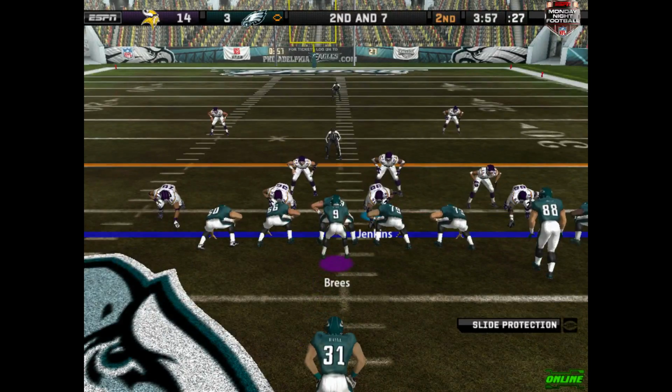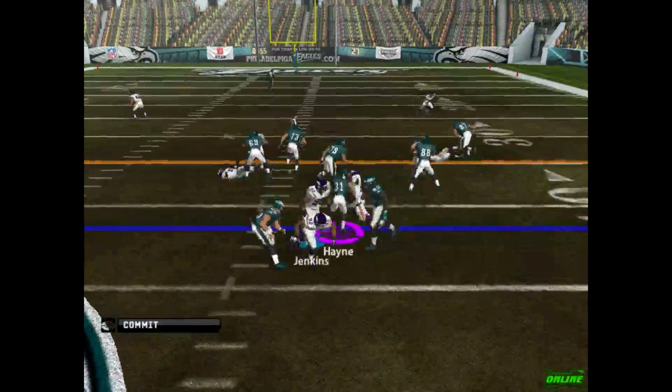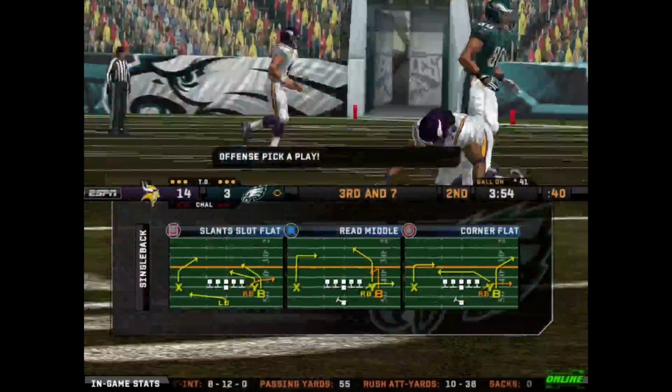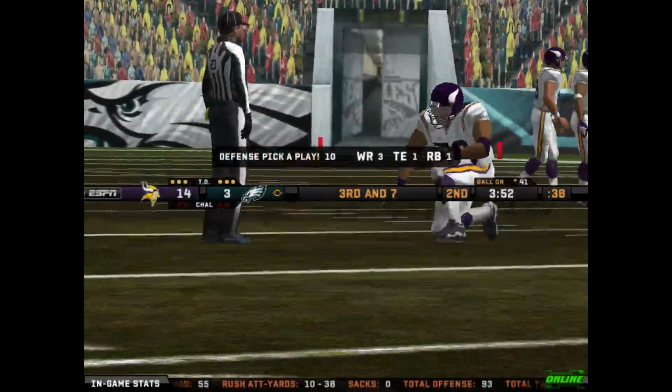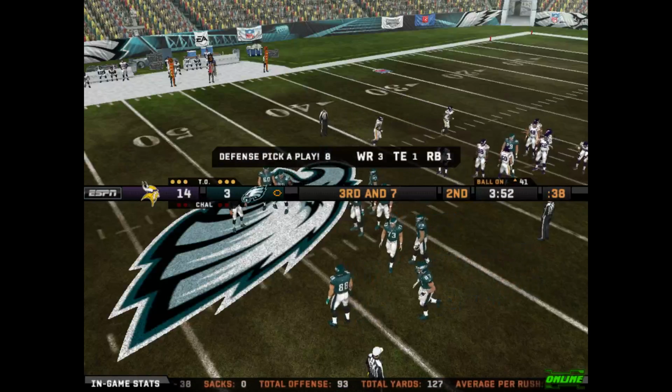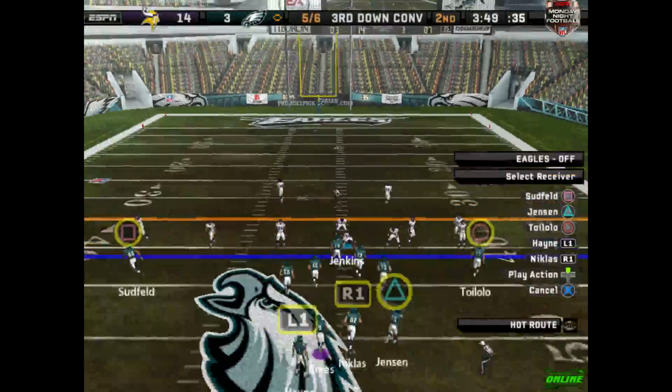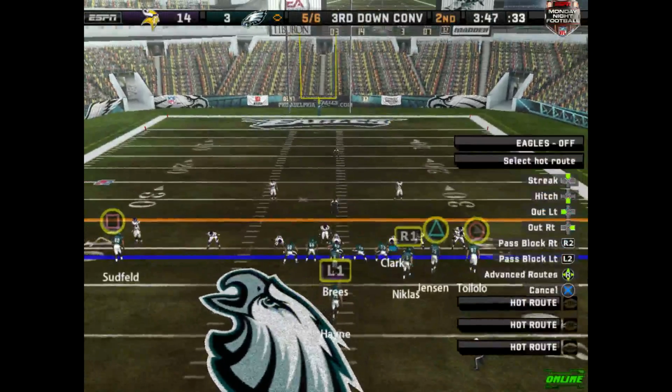Minnesota comes out in their nickel package. Gives the ball off. Clark comes up to make the play at the 41. Defense looking for the run, and the runner just about got back to the line of scrimmage. There was no possibility of going up the middle and picking up anything. The corners are moving up to press the receivers.